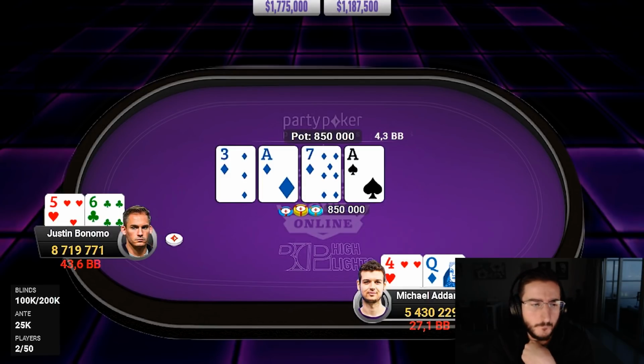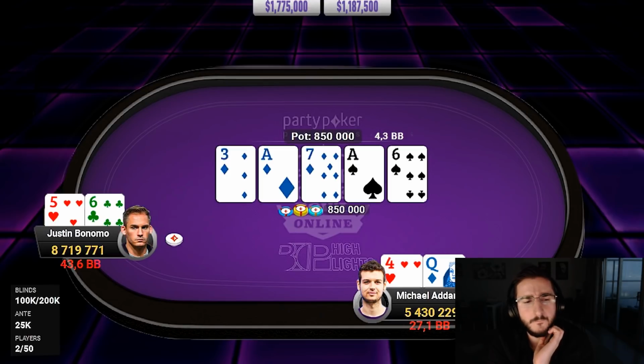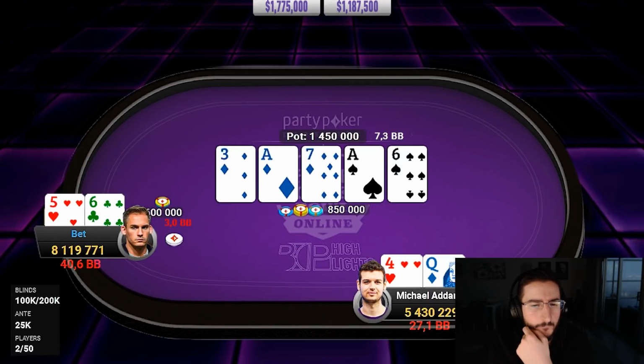And pretty standard so far. I wonder if Bonomo keeps barreling with just a gutter, no diamond on the pairing here. Can't imagine he does, but it is Bonomo. Might see some potting. If you're going to do any betting, it should be big betting, I guess. Keep it pretty polar on that turn card. Are we going to see the value bet? We are, for more than half pot.